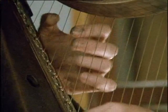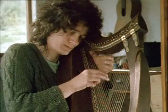Here, they search for a forgotten sound and find themselves part of the rebirth of a queen among instruments, the Irish harp.